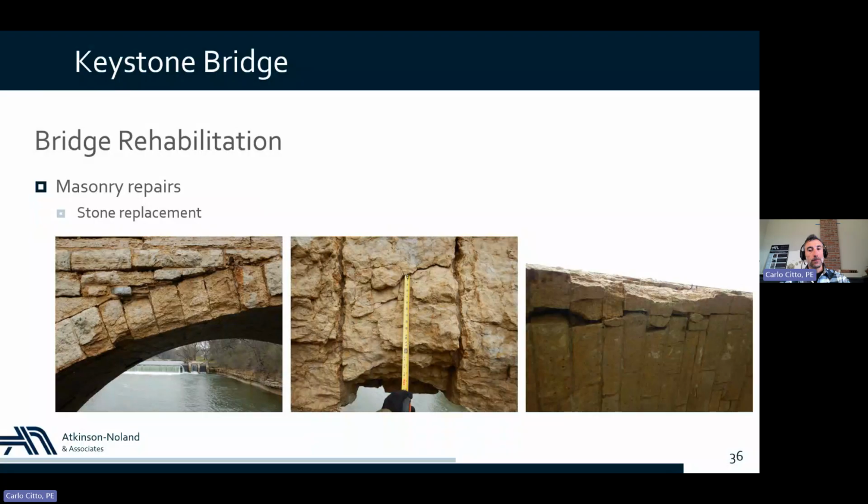Now, we were not anticipating this, but we ended up replacing a number of whole stone units. So what happened was that when the contractor removed the tie rods, one of these longitudinal cracks started to open up, or that's what they observed. So we took a look, and maybe the portion of the masonry that was touching moved a little bit outward after the tie rods were removed.